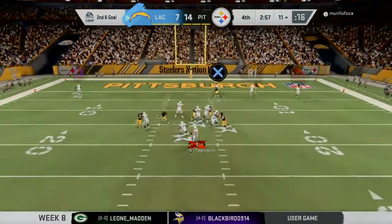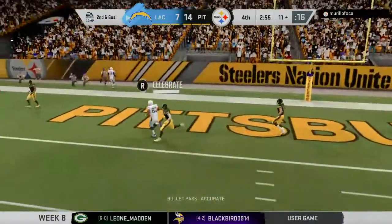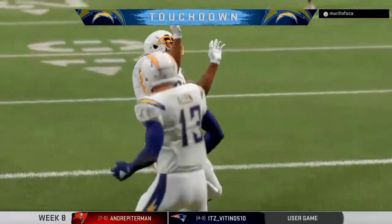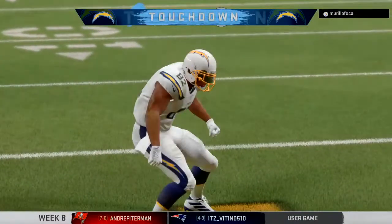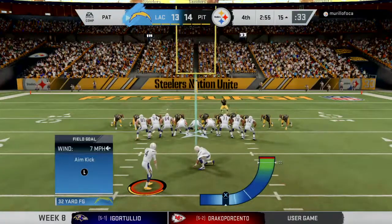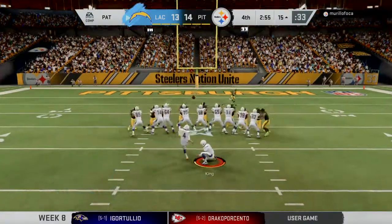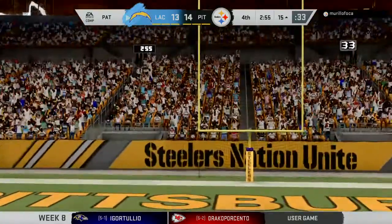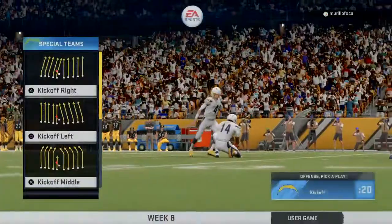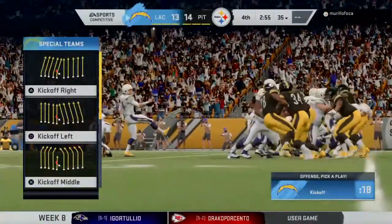2nd and 11. He's got his man. It's caught. Touchdown, Chargers. Delaney Walker with his 2nd touchdown of the game, 4th of the year. As they can now even this game here in the 4th quarter with an extra point. And he missed it. No good. And they'll remain down by a point.